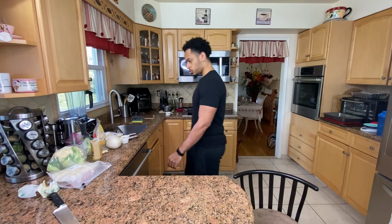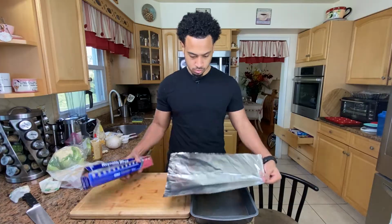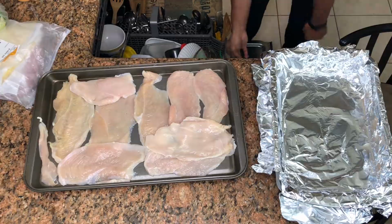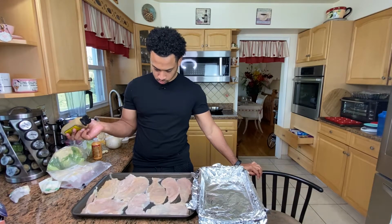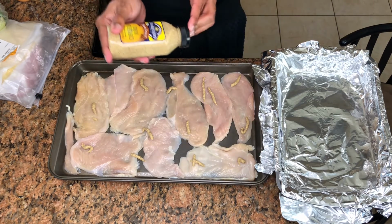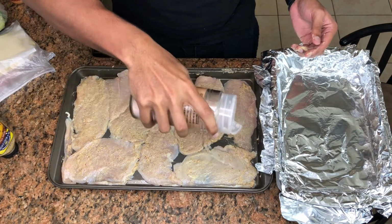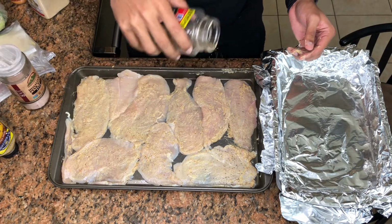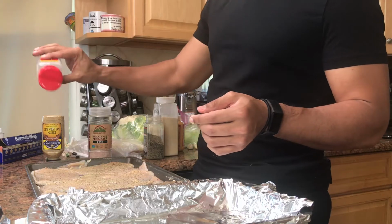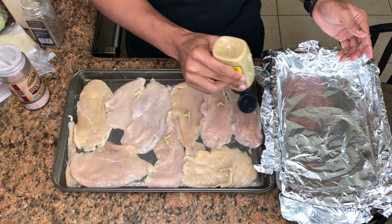Next up, start with our chicken. So the chicken's gonna go in here. We will prep it here. So this is our chicken. This is stone ground Dijon mustard. Just rub it in a little bit. Salt, pepper, garlic powder, onion powder. Okay, same process. Just a little dab on each.